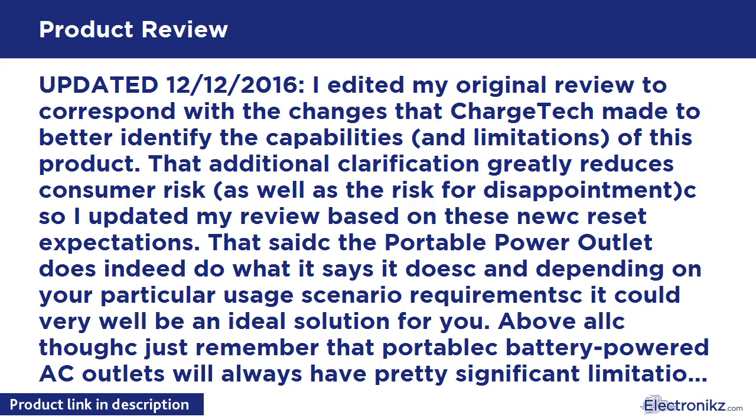Make sure you understand what your hardware will require versus what this power supply can actually provide, and for how long. If you can do that much, you'll go a long way towards reducing any potential disappointment you may have when you actually put this battery pack to use.